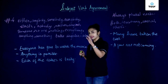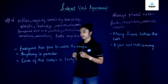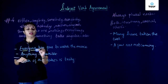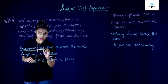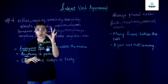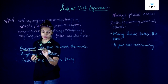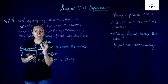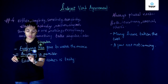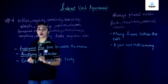So let's take a look at the examples that we have here. The first sentence is, everyone has gone to watch the movie. So here, our pronoun is everyone, which is our subject, and it takes the singular verb because that is the rule, right? Whenever we use these pronouns in sentences, they take a singular verb. Like in this case, we have has, and it takes a singular form. Let's take a look at the second sentence. Anything is possible. Anything, which is our subject, which is one of these pronouns, takes the singular verb is.